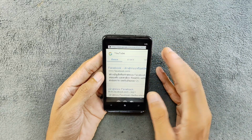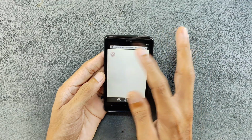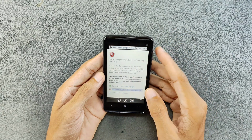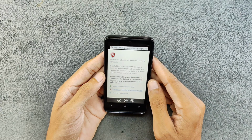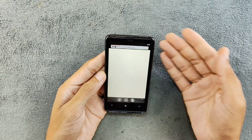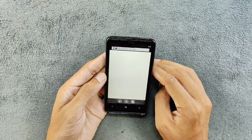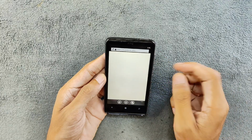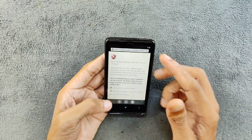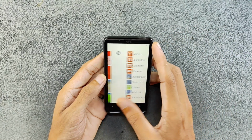Okay, YouTube and search. Continue, and as you can see here, security warning. It cannot load actually. So as you can see, nothing. So that's what you are getting in terms of browsing. That means no browsing. You can't do browsing here.